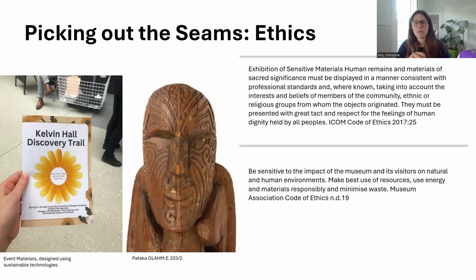A second example of professional ethics involved use of technologies. Across the museum sector, generative AI is increasingly debated and incorporated into practice. It's valued for its potential to tailor materials, enhance accessibility, or reduce workloads for time-pressured staff, while also bringing a range of social, environmental, and ethical considerations. Students are presented with technologies used in practice, including generative AI, and asked to make decisions about the technology they'll use to make event material.